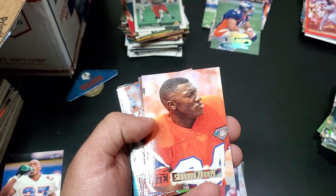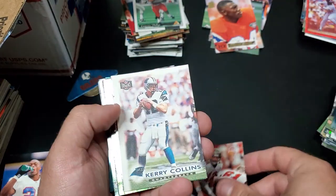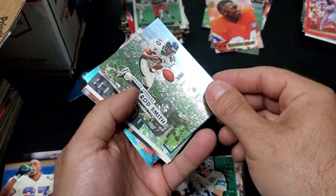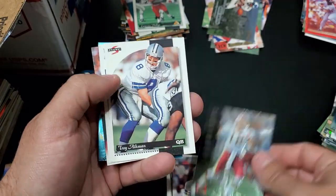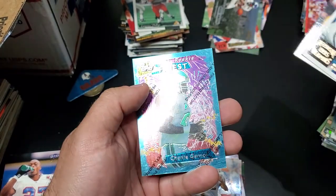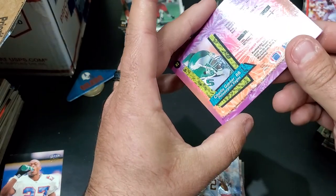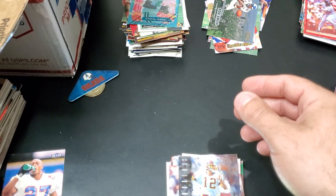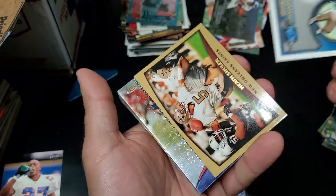Junior Seau, Ray Lewis. Curtis Martin. Tim Brown. Shannon Sharpe. Trent Dilfer, Kerry Collins. Mirer. Rod Smith. Rick Mirer, Frerotte, Troy Aikman, Charlie Garner, Eagles running back. Barry.